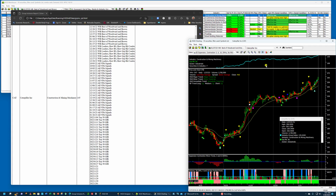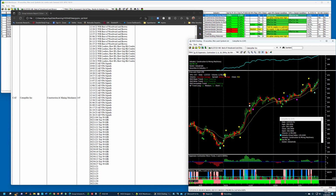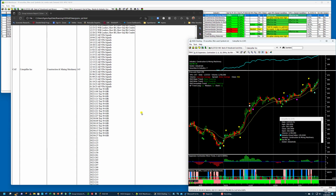And the reason I'm doing this is I want to show you what the group is doing during this time period. You can see the group was moving up, and then during this consolidation period, it was flat, and then it started moving up again slowly.